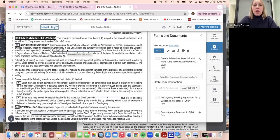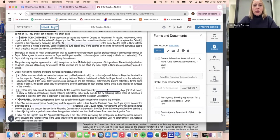So Mr. and Mrs. Seller, if there's $3,000 worth of repairs that need to be made, we are not going to come back to you and ask for those things to be fixed, give us a credit on it, or a purchase price reduction. But if there are things that exceed $3,000, so this is cumulative, so you can add things together, then, and if the seller has the right to cure the defects, then we are going to cure those in one of those ways, a credit, a repair, etc.